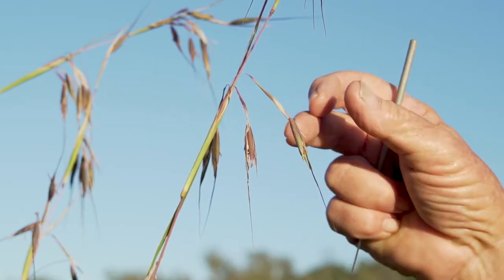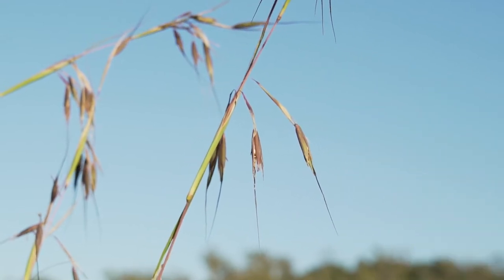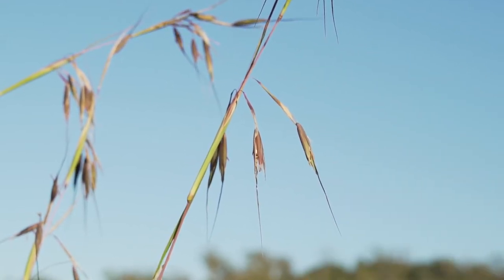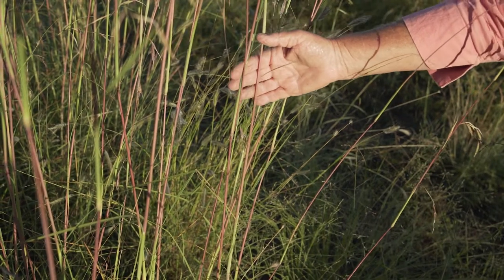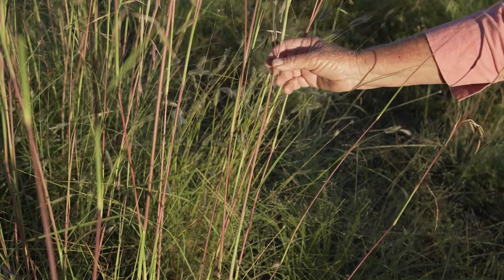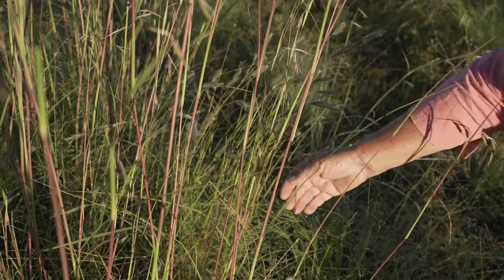So these seeds have a really lovely awn attached, with a bit of a spiral, but they tend to be quite straight. Of this one, a lot of the native grasses have a red stem, but you can see quite clearly on this one.